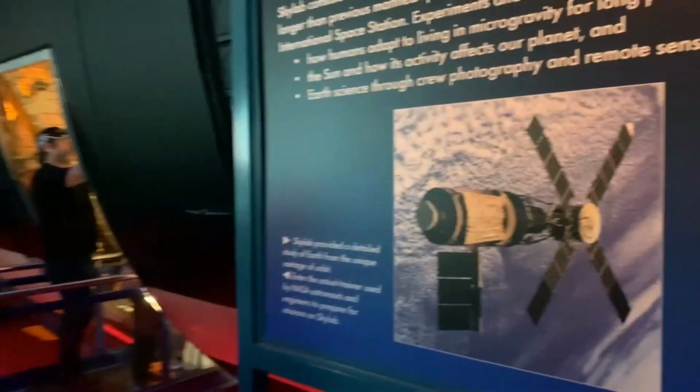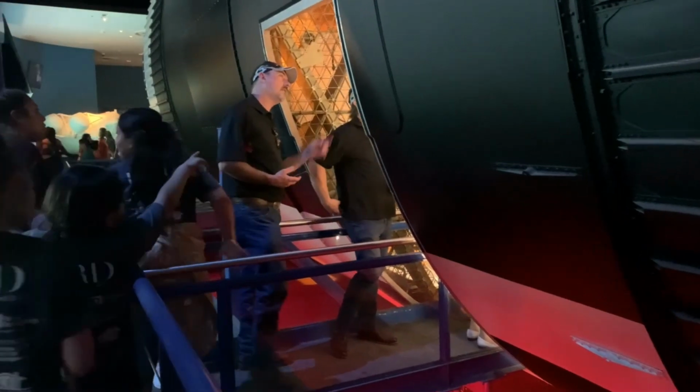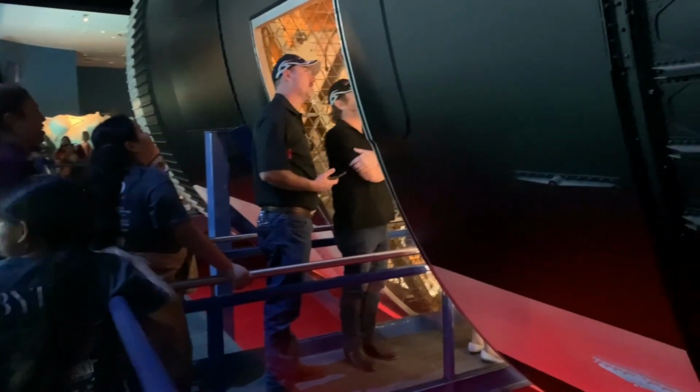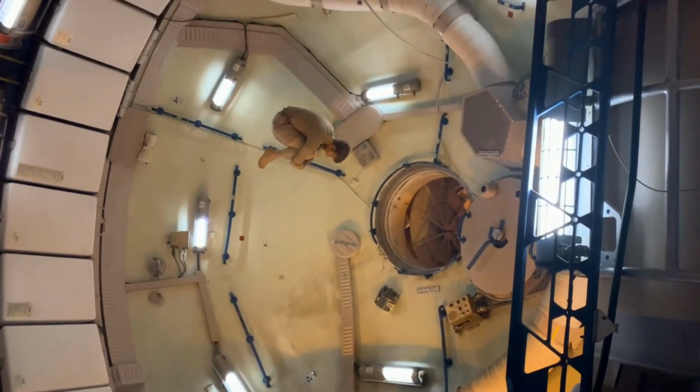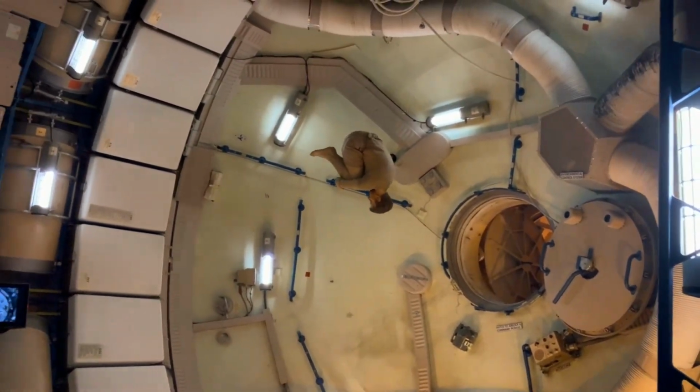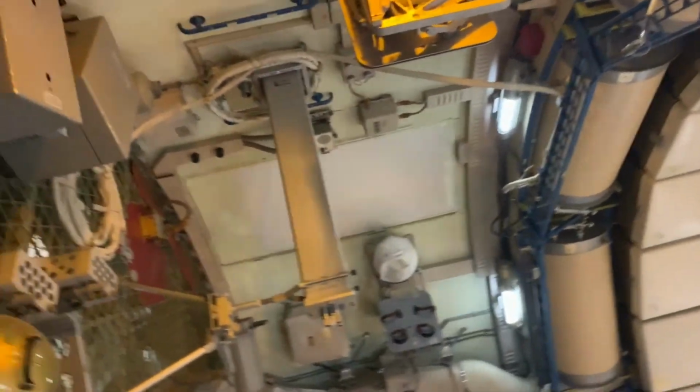Now we are going to enter a replica of Skylab, America's first space station. But it's really... This is what the interior looks like.